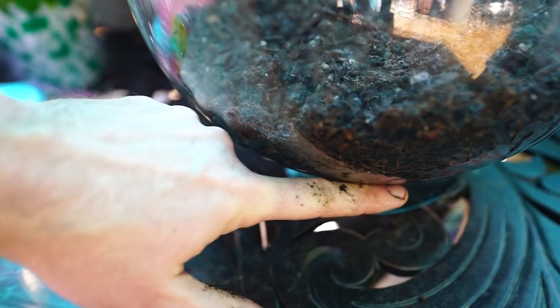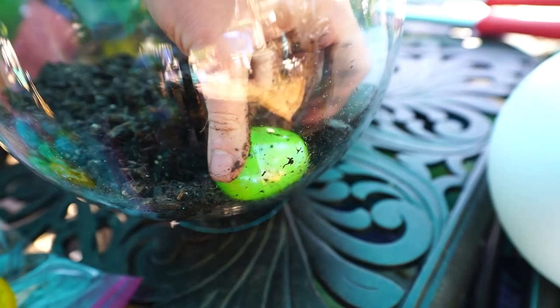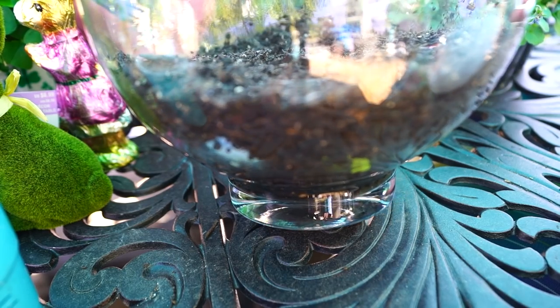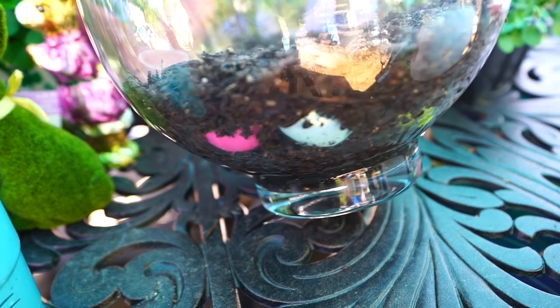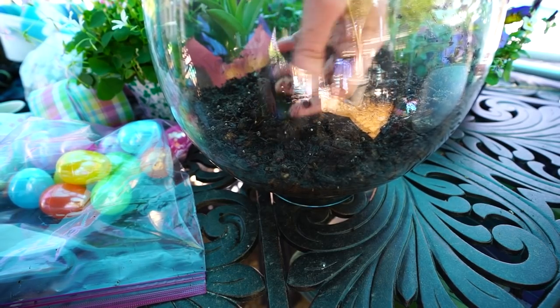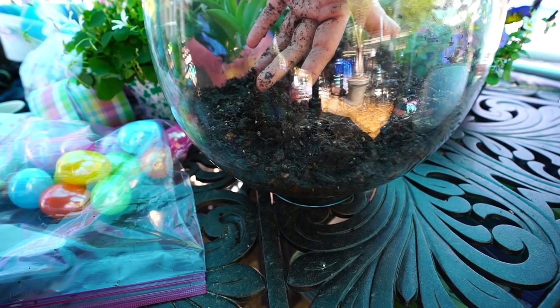So I had planned on using these Easter eggs to do this layer in between the charcoal and the soil. But I put a few in there and you really can't even see them. So that just seems like a pointless thing to do. I'm going to skip that step. Since this is wheatgrass, I don't necessarily think that having that drainage layer in between the soil and the charcoal at the very bottom is all that necessary.